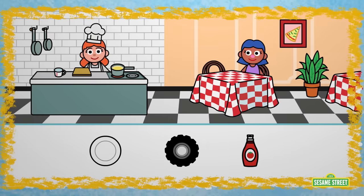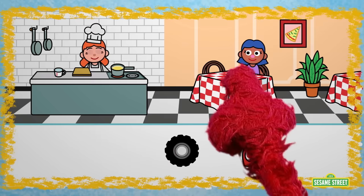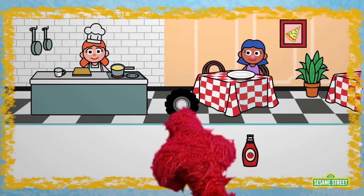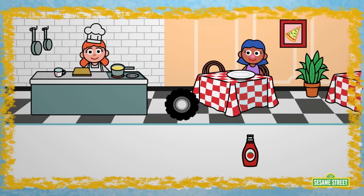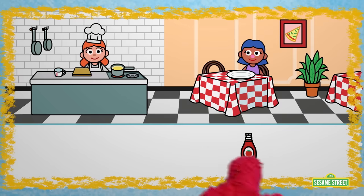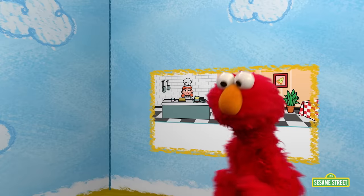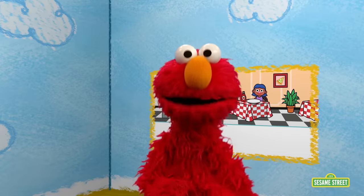Okay, here are three more things. A plate, a tire, and a bottle of ketchup. Are there plates in restaurants? Yes. Restaurants have plates. Good. How about a tire? It's round like a plate. No. Tires don't go in restaurants. You're right. No tires. Now how about the ketchup? Yes. Restaurants have ketchup. That's right. Good job, everybody. Well, restaurants have lots of cool stuff in them.